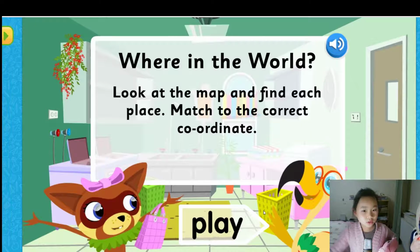Next. Where in the world? Look at the map and find each place. Match to the correct coordinate.